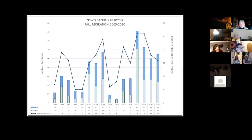Now, some of our results that we got this season. If we look at the season and we look at the graph here, 2020, this is the last season, we had a pretty decent year. But if we look at the number of days that we went out, we had really good weather. So we went out a lot more. So even though it looks like we had a good year, when we compare the numbers by the net hours, by how many owls we catch per hour the net is open, we see that it wasn't really great, but it was a pretty good year.